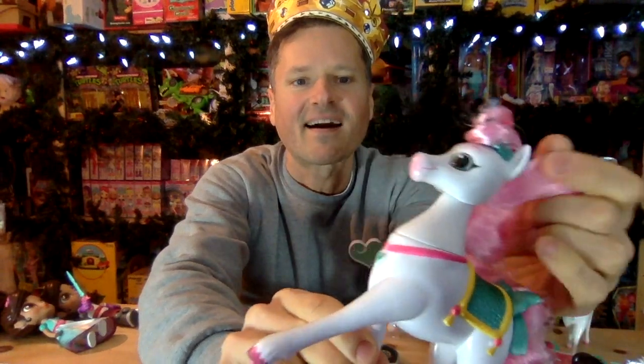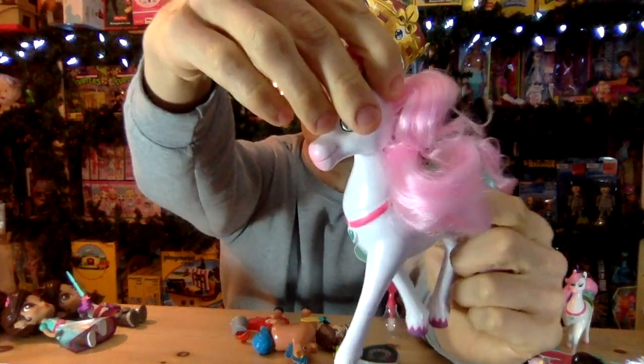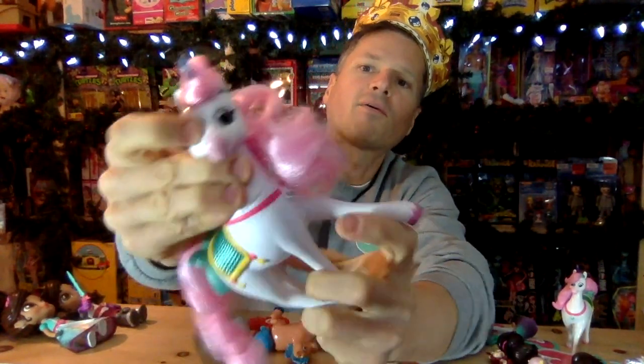But that's just the style of the hair. And then something else that's interesting is that she has a neck rotation where she can rotate right at her necklace joint. But her head also rotates. So you can get some interesting neck poses. See, look how her neck can stretch, but you can't really turn it all the way around.